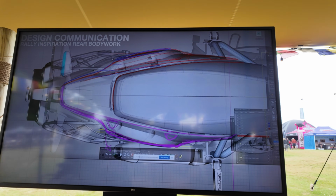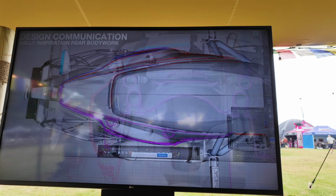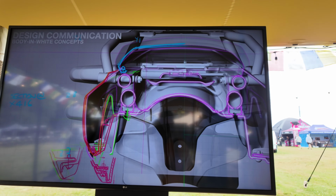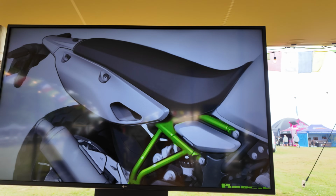Okay, this is the concept design for the rally seat, the rally fairing and the seat. Oh yeah, this is not the stock exhaust, is it? It seemed like a longer exhaust on this one. Perhaps. Yeah, this is the rally exhaust.